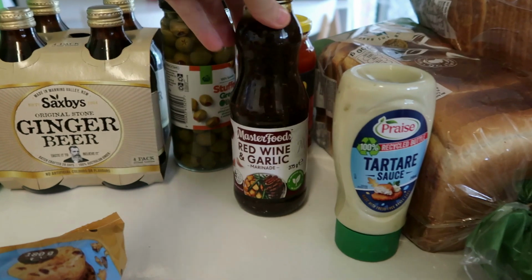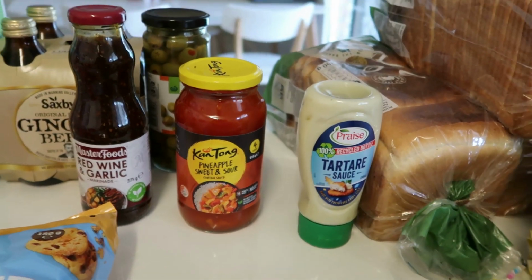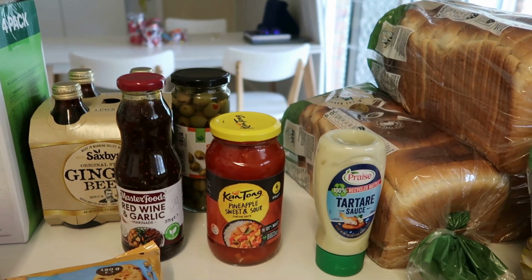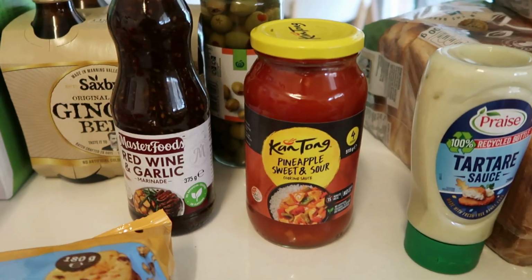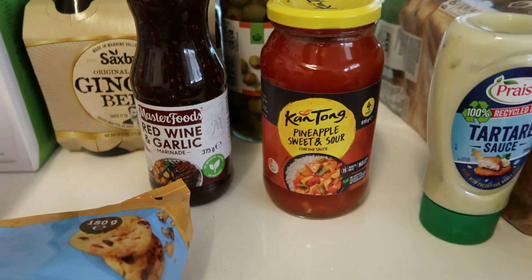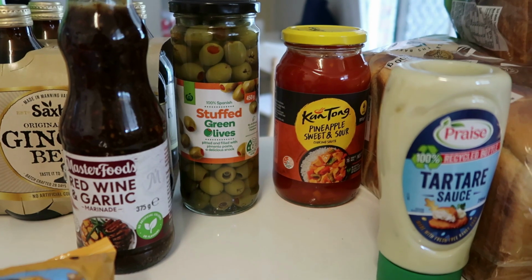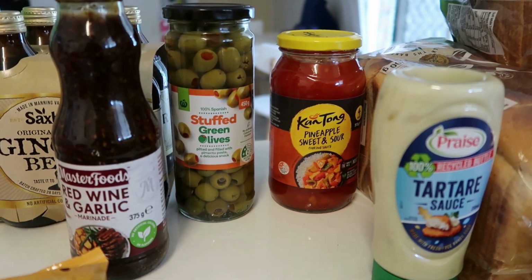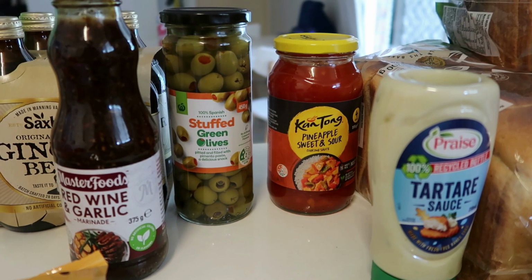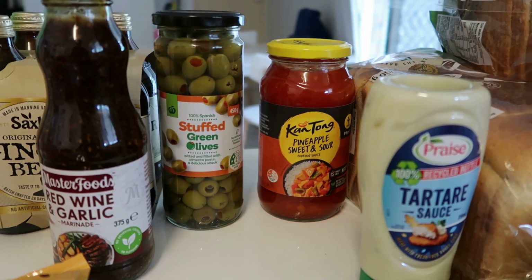So I've also got some of the pineapple sweet and sour sauce because these were on special. Like the sweet and sour one I think was $3.80, and I have made this in the past, but for $3.80 a bottle, I'm just not going to make it, I don't think. And I also got some of the stuffed green olives, just the home brand ones, because we're completely out of olives. And the kids always like to have olive and cheese toasted sandwiches, or we have them for pizzas. We are a family that love olives.